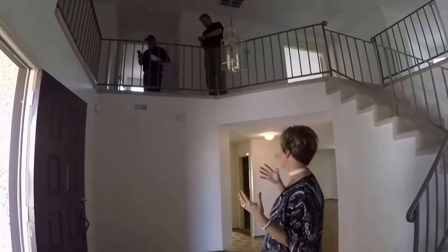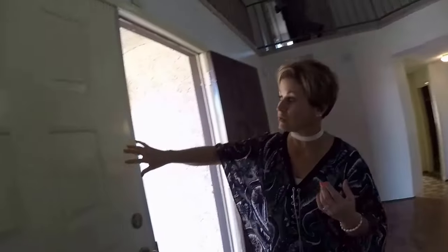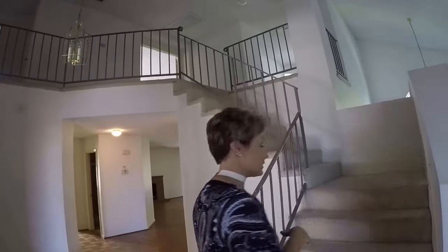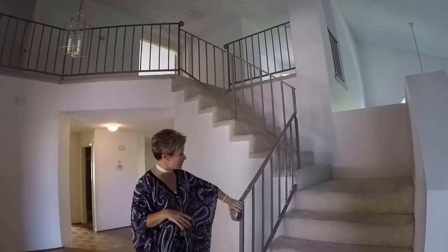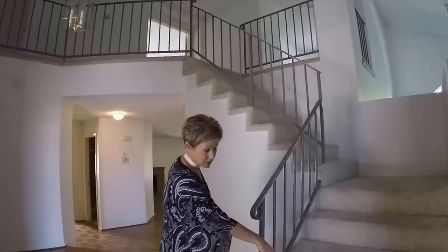Then we're also going to make sure that all the baseboards and the door trims and the doors themselves go back to white. And the railing? The railing's going to go to white as well. So this is all going to be sanded. Joe's going to come in and paint all of your railing white. This is going to get new carpet.